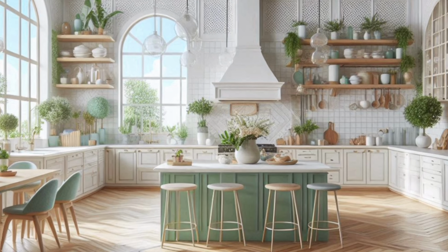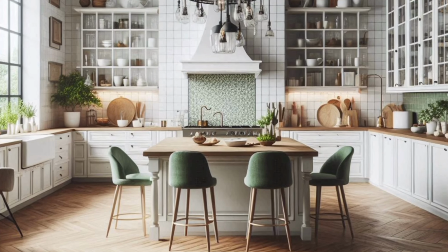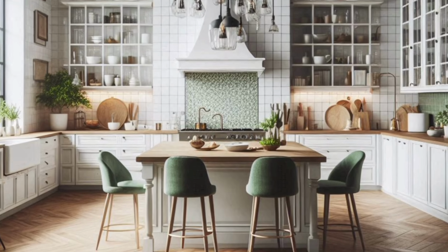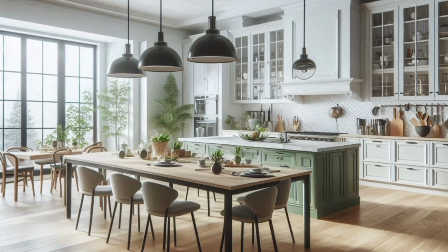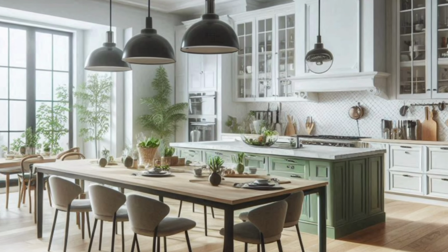The color palette you choose will set the tone for your kitchen. A white and bright kitchen feels clean and spacious, good for smaller areas. If you're after something more dramatic, darker tones like navy, charcoal, or even black can add depth and sophistication.